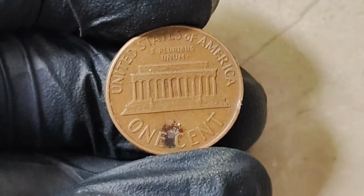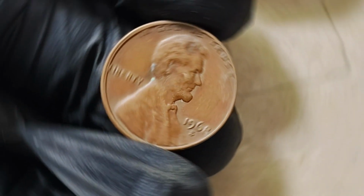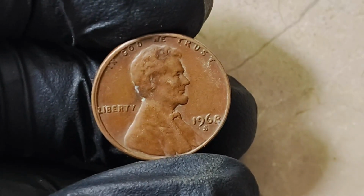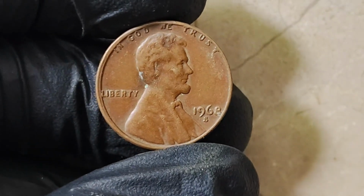But what makes this 1968 Lincoln penny so special? Why are collectors losing sleep, scouring through rolls of change, desperate to find just one? And how can you spot one for yourself before it vanishes into another collector's vault forever? Because the answer could be sitting in your drawer right now, and it could be worth $1 million or more.